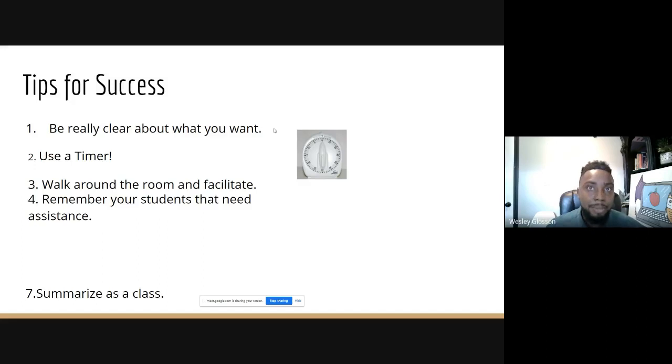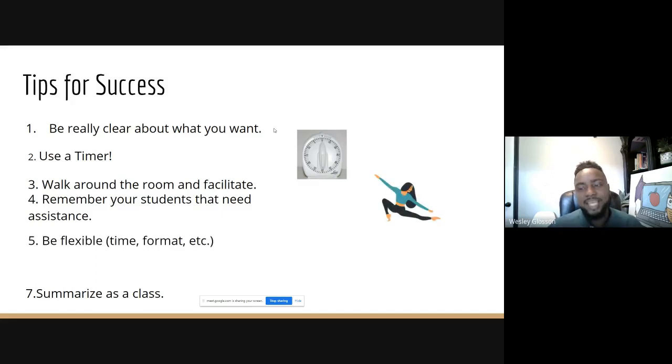But remember them, or even your English language learners. You might need to float with them or bounce in with them and bounce out. You don't want to be with them the whole time. You also have to be flexible, but I have the picture of the yoga lady doing yoga here. I don't know what pose that is, but teachers always have to be flexible.